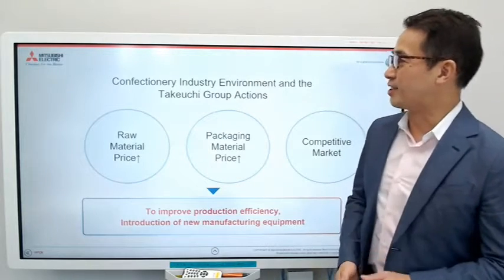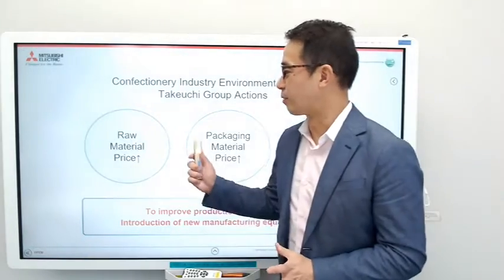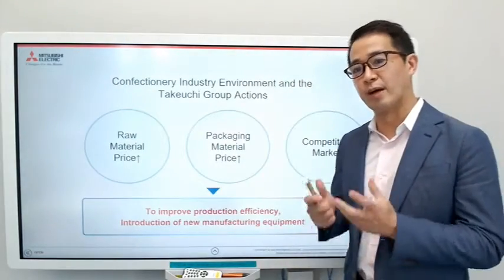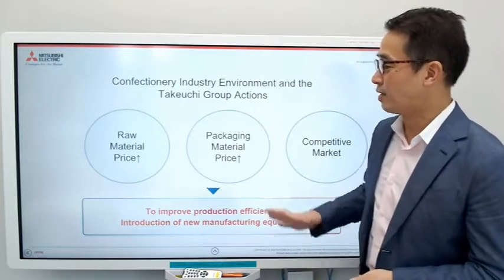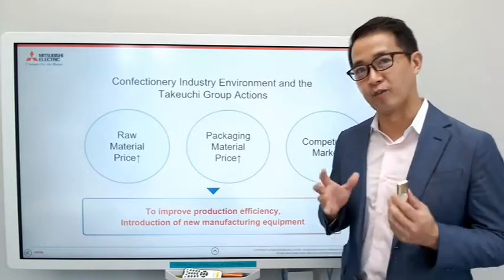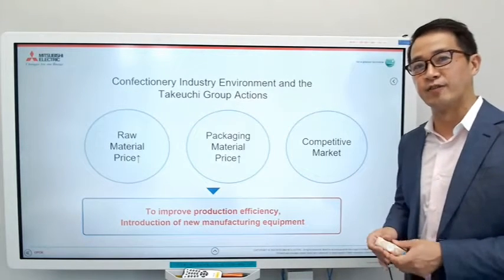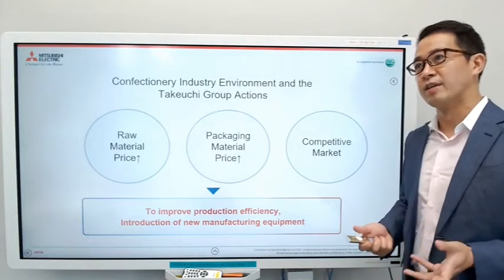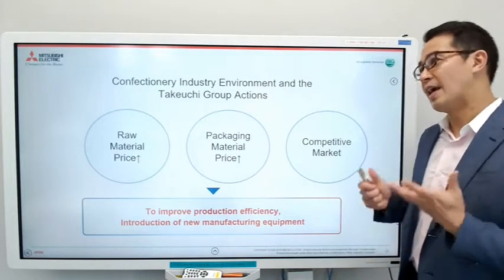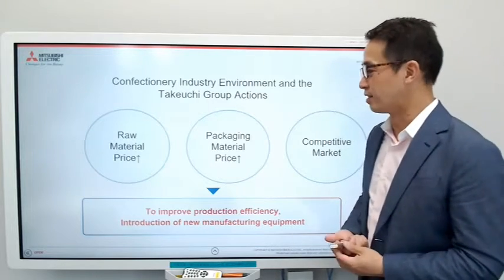The confectionery industry is very, very tough. Currently, the price of raw material is going up, raw beans, also sugar. Also, packaging material like wrapping and film is going up, and it's a very, very competitive market, the sweet industry. As you know, all competitors are putting more cost-effective and new products into the market. So you need to keep up your game to stay in it.